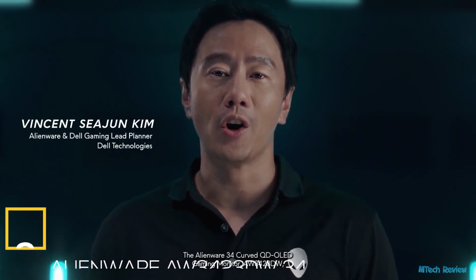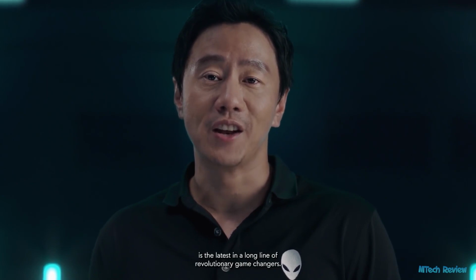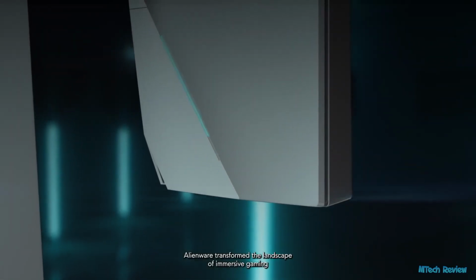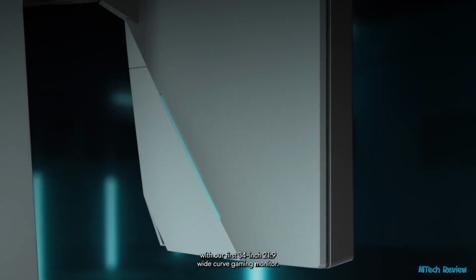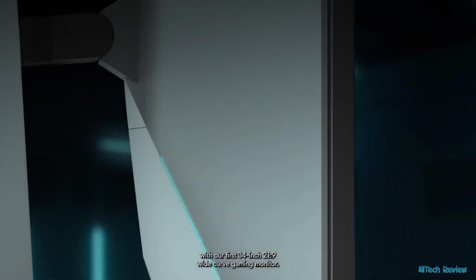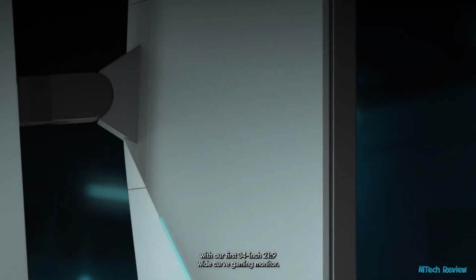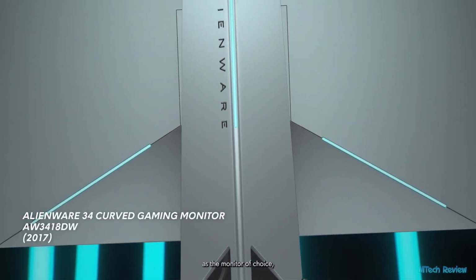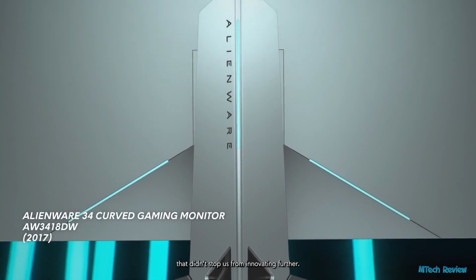The Alienware 34 Curved QD OLED Gaming Monitor AW3423DW is the latest in a long line of revolutionary game changers. Alienware transformed the landscape of immersive gaming with our first 34-inch 21x9 wide curved gaming monitor. Hailed by gamers and professionals as the monitor of choice, that didn't stop us from innovating further.